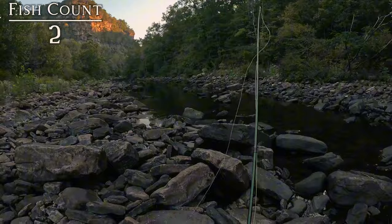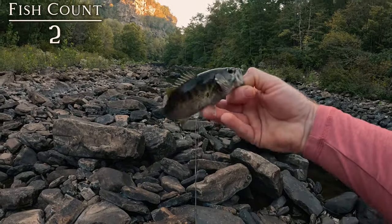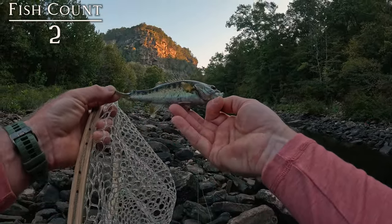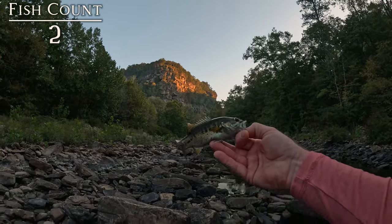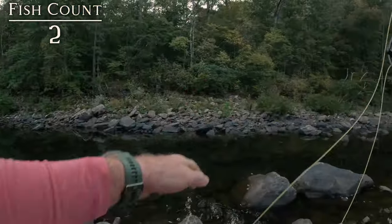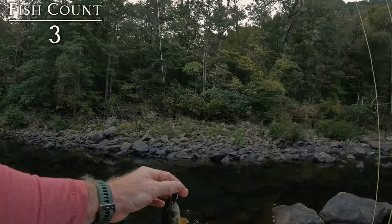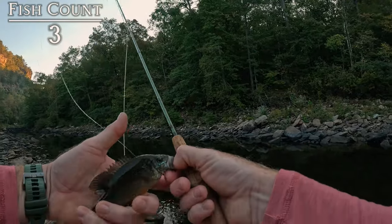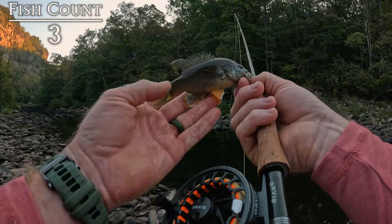Alabama Spot hybrid, pretty sure. Yeah, that's a spot. See the spots on his back, but it's also a hybrid. Can't get much better than that view and that fish. Look at that. Look at that dude. I don't know what kind that is. I have to look him up.